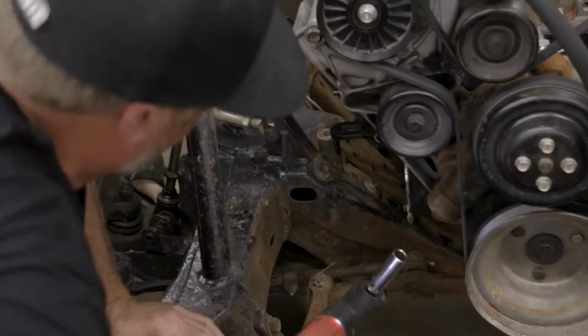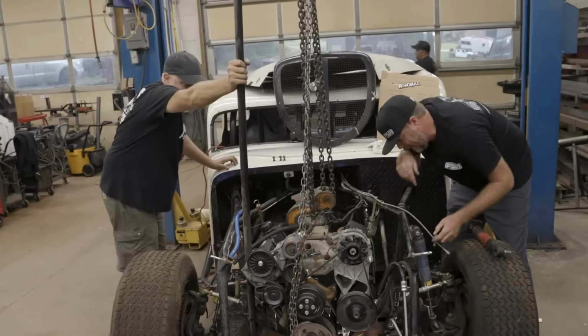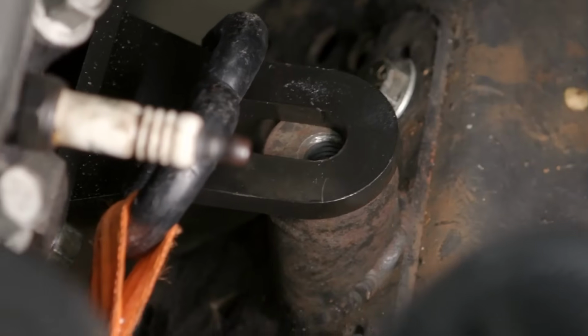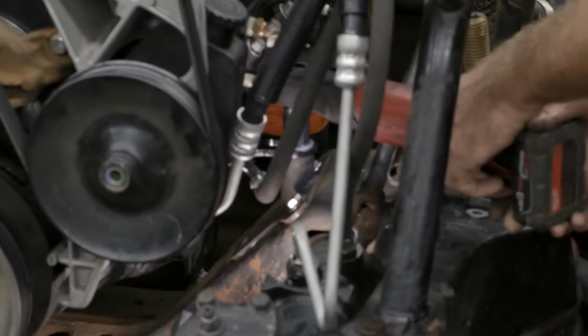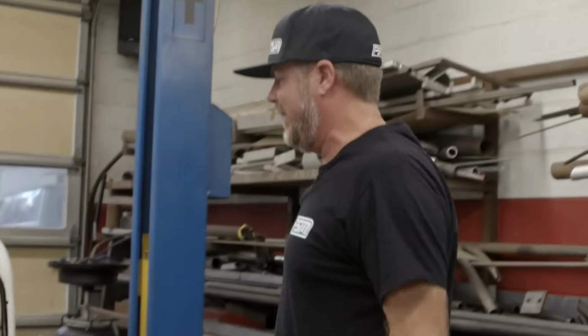All right, that one's on. I'm going to push it this way. Okay, go ahead. There we go. Leverage is your friend. Motor's mounted, dude. Yep. Nice.